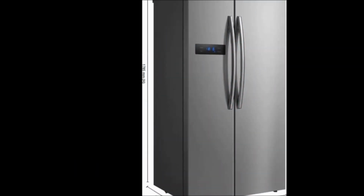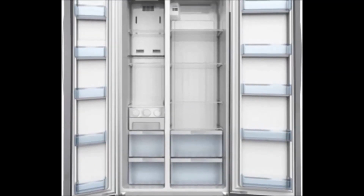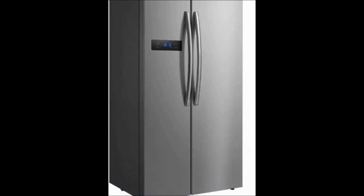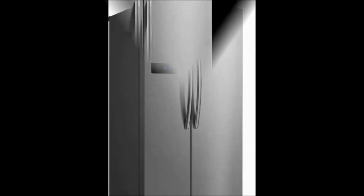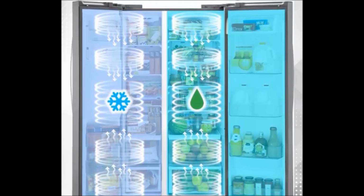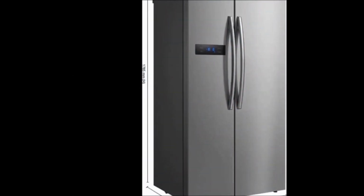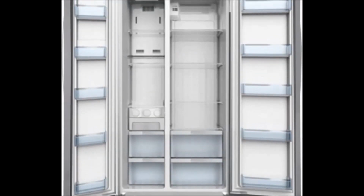Specifications. Generally in the box we get the refrigerator, user manual and warranty card. Type: side by side. Refrigerator type: bottom freezer refrigerator. Defrosting type: frost free. Compressor type: reciprocatory compressor. Capacity: 584 liters. Number of doors: 2. Airflow type: surround cooling airflow. Number of refrigerator shelves: 2. Number of refrigerator door bins: 2.